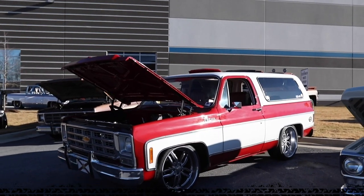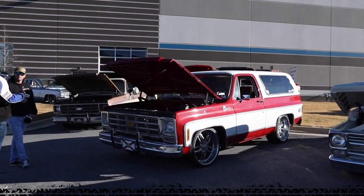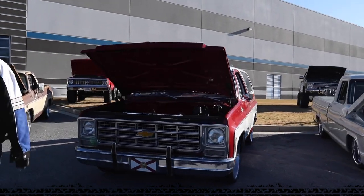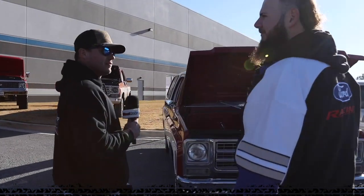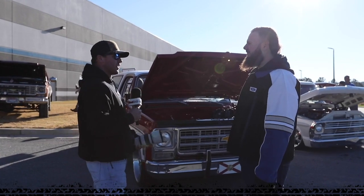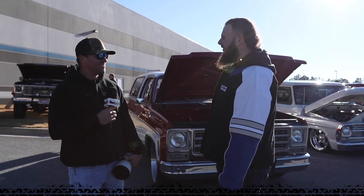Hell yeah, dude. This is a super clean rig, and honestly, this is what a lot of people want. They just want a rig they can get in, drive places, low maintenance, lots of fun. Absolutely, man. And that's the cool thing about this truck, it's not perfect. The paint's a little shiny, but once you wipe it down, it looks nice. But I can also drive it through the rain to get to Georgia and go to the Street Trucks Showoff Series Stage 3. Hell yeah.